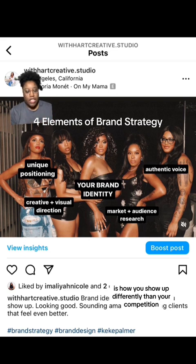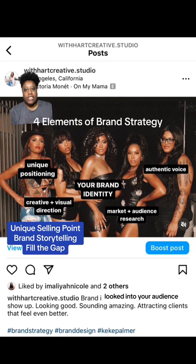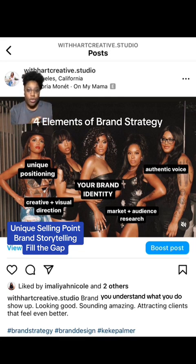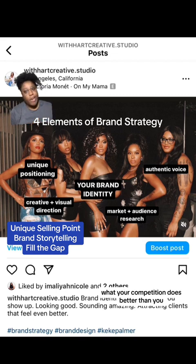So next we have unique positioning, which in a nutshell is how you show up differently than your competition. Now that you have done the research, looked into your industry, looked into your audience, you understand what your audience's pet peeves are, you understand what you do better than your competition, what your competition does better than you. Now you have a good sense of figuring out, how can I position my brand to be completely different?